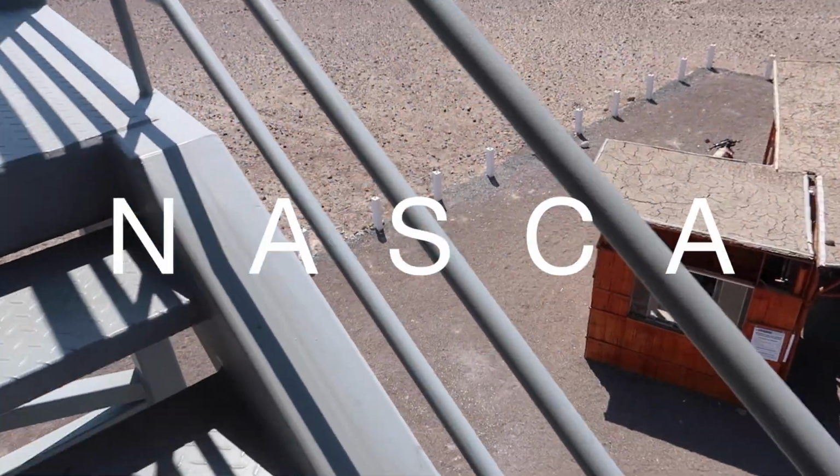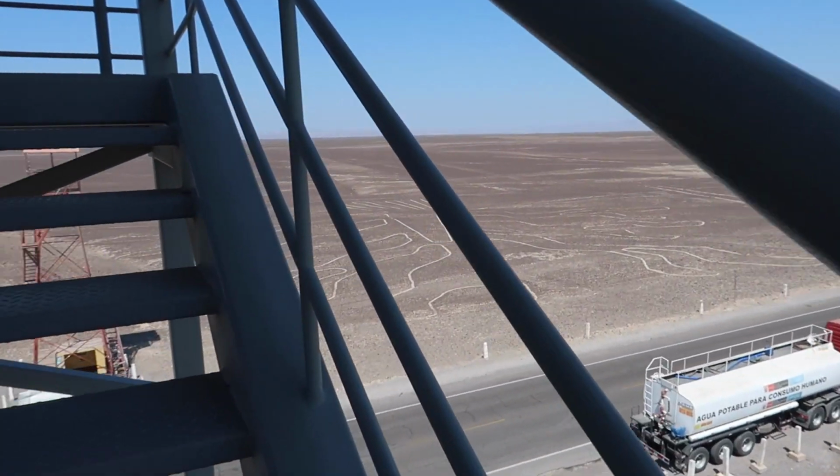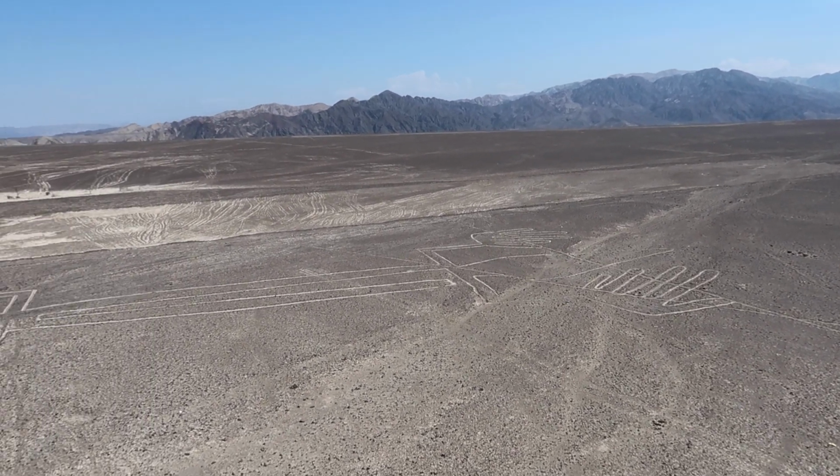Going to Nasca, and we stopped at the Viewing Lines Tower, which is about a 2.5 hour ride from Huacachina. It's a great alternative if you do not want to take the flight, because personally I found it a little bit terrifying.